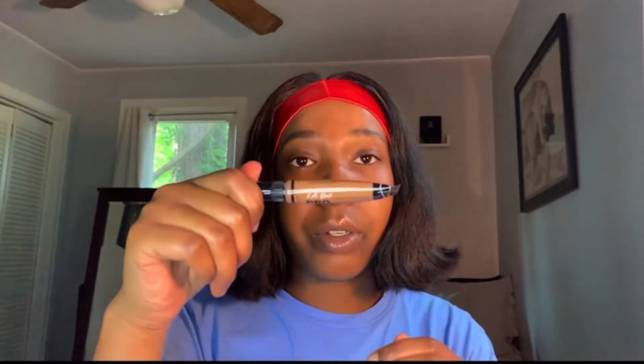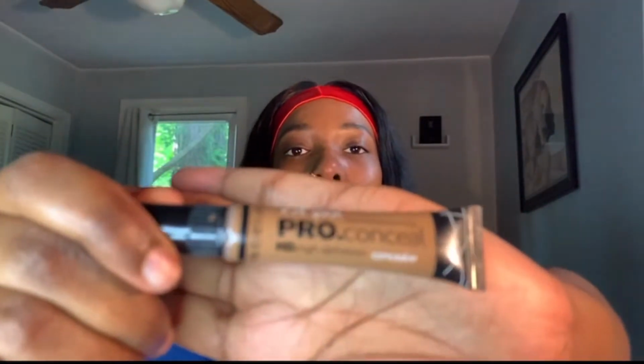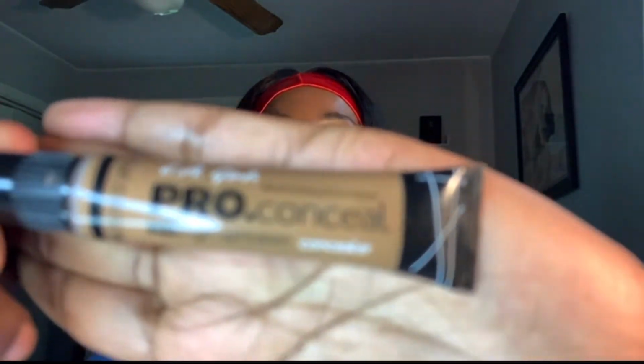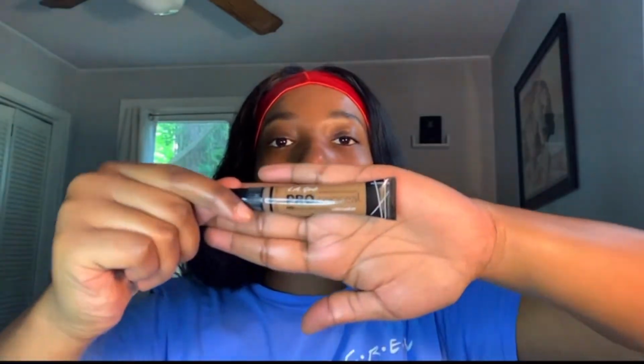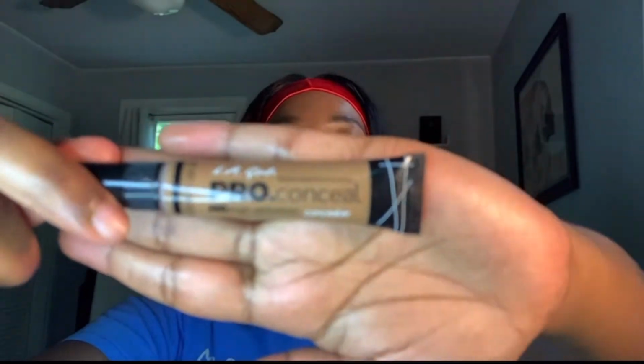Next, I'm going to use the Pro Conceal, or LA Girl Pro Conceal. This one, focus, focus. I don't know how y'all do this. How do YouTubers do this? Whatever. Anyway, I'm going to use the LA Pro Conceal in the shade Toast. I honestly have been using this product since I started doing makeup at all. I used to use it as a concealer for everything kind of, but now I really only use it for my eyebrows. So we're going to go in with that.